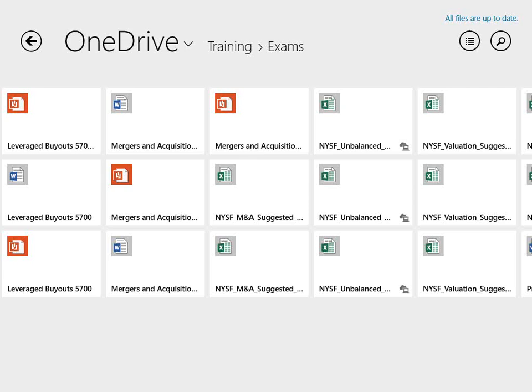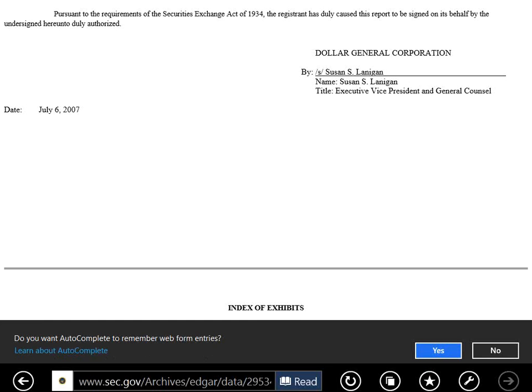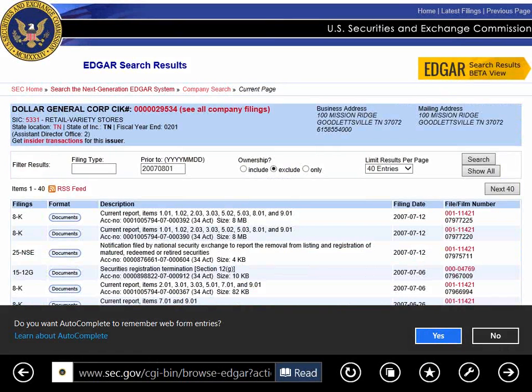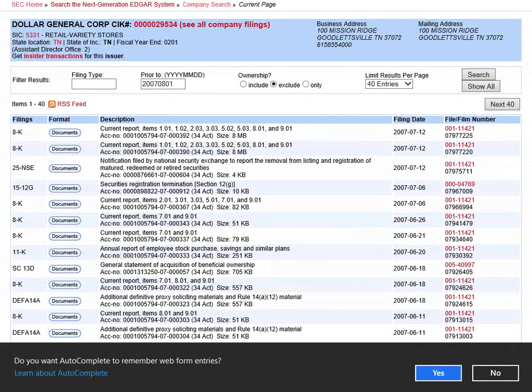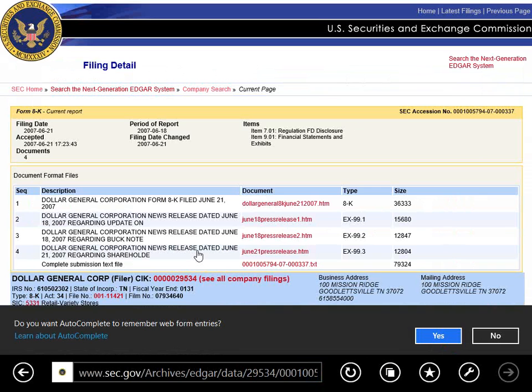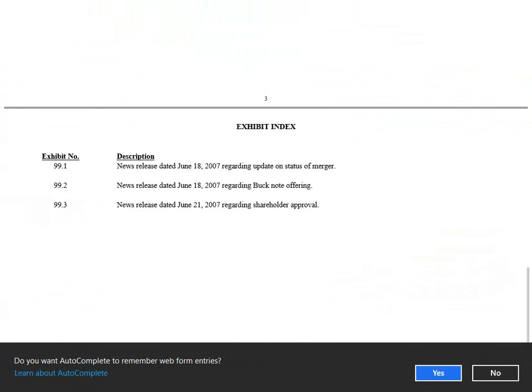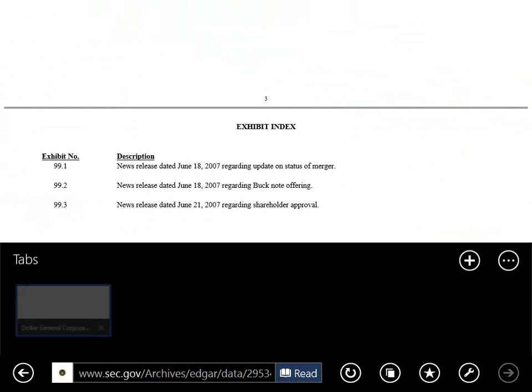So let's go back. Whoops. And you have to kind of go through this process to find an 8K or a proxy or a document that explains and talks about the situation. Let's try June 21st, 8K. I'm just giving you an example of Dollar General Corporation, filed June 21st. And this is just another update, nothing too significant.